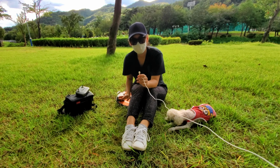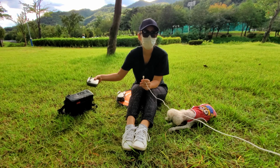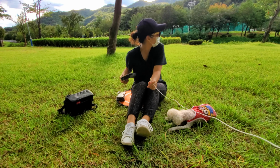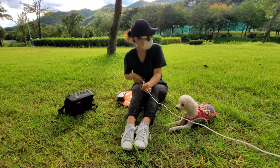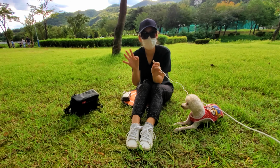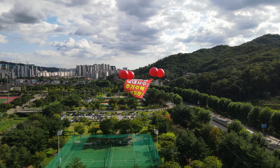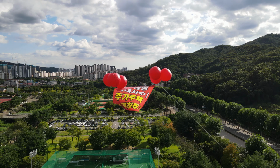Also, the landing pad is perfect for sitting down when you're outdoors. And yeah, I hope you guys enjoyed my little flying around and about. There was an interesting balloon-like flag saying they should not shut down the park because of the housing. I don't know the situation, but I just thought it was a very interesting balloon. A red balloon against the backdrop of the mountain, green mountain behind. Quite pretty that way.